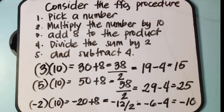So we can say that from the original number, it is 5 times. Tama? 5 times the original number, and it gives us the resulting number, tama, which is 3 times 5, that is 15. 5 times 5, that is 25, and negative 2 times 5, that is negative 10. So our conjecture is that the given procedure produces a number that is 5 times the original number.